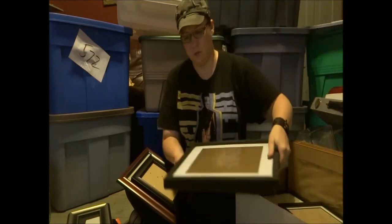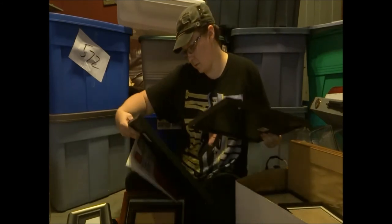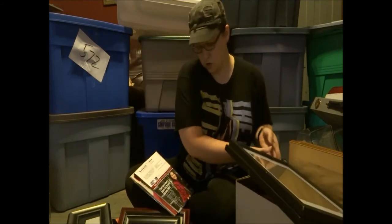And got 2 really big ones. Oh, more mail. I want to see where they live. Okay, so they live in a town about 10 minutes from here.